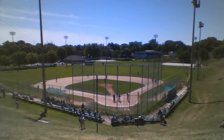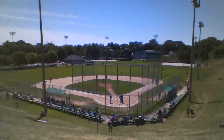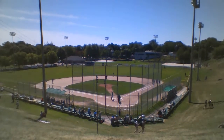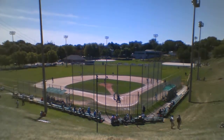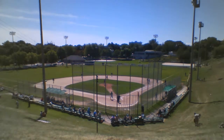Now here comes Dane Tofflin. A real bright spot in the lineup for the Welland Jackfish this year. Tofflin has a lot of speed. He's really an all-around player. I don't know about a 5-tool player, but he's darn close to that. Zach Sloan, the lefty, the pitch to Tofflin. That one's in there for a strike. Tofflin, left-handed batter, or right-handed batter, I should say, against the lefty Sloan.